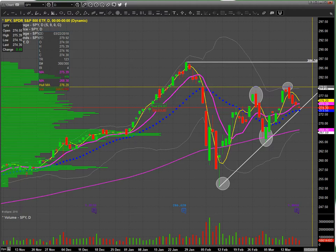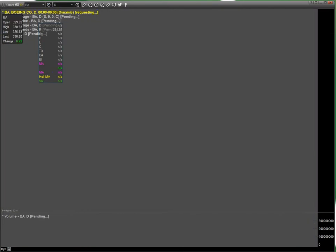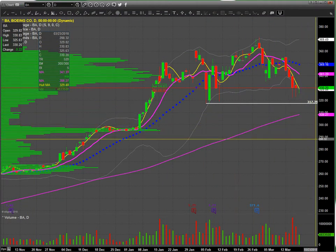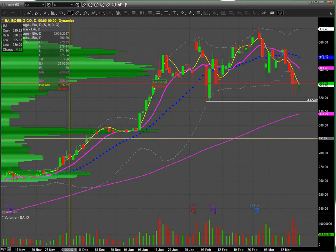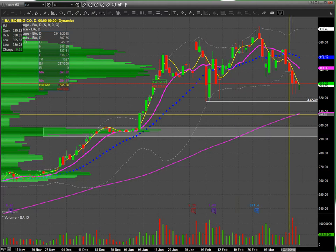So JP Morgan, Apple, these are some names to keep an eye on. Obviously the tech names are showing a lot of strength. I like the smaller cap tech names. The one name I don't like as much is Boeing. I know that people are trying to rush in on Boeing, but if you're going to do it, it's going to be off of definitive support, which is right here. And then, of course, that 300 mark is going to be extremely important because you can see there was a lot of volume buildup in this particular range, and it ties in with that 300 mark.